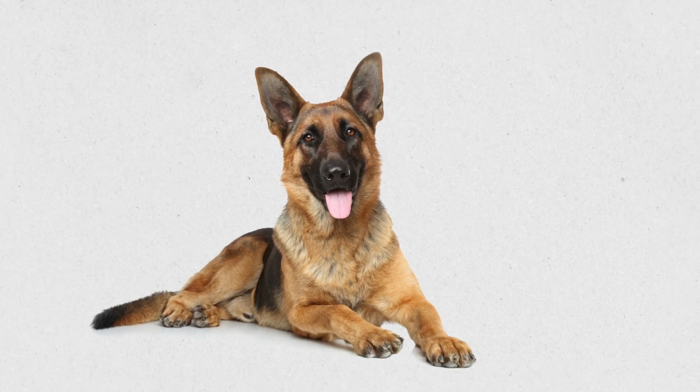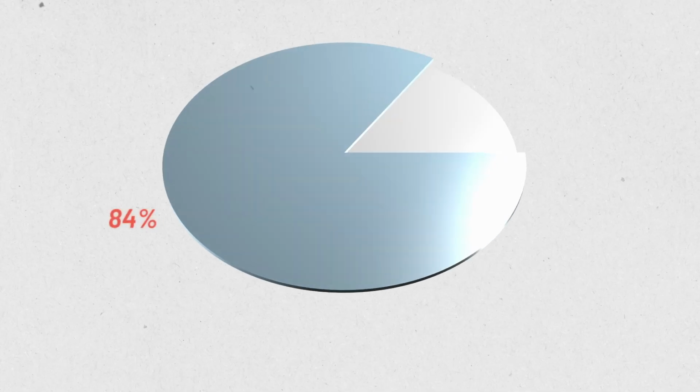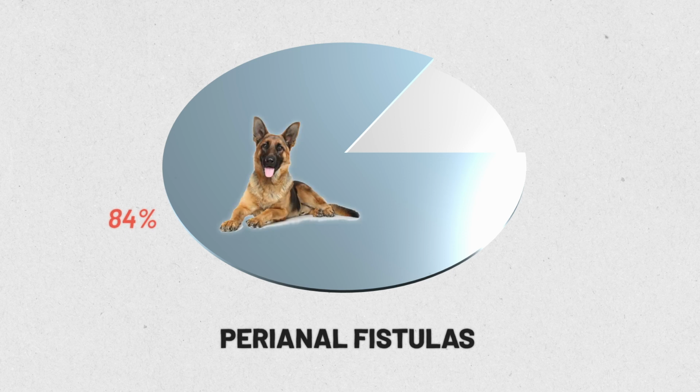People with German Shepherds especially, listen up. Did you know that your breed is much more at risk for this issue than any other dog breed? 84% of cases of perianal fistulas are German Shepherd dogs.